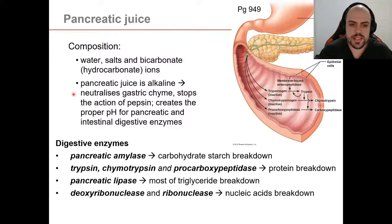So it's neutralizing this gastric chyme, and it's stopping the action of pepsin. Remember, up in our stomach, pepsinogen is converted to pepsin via the change in pH because it's very acidic. So we turn off that enzyme because we have now made the environment in the duodenum pretty close to neutral, okay? We've kind of neutralized that out.